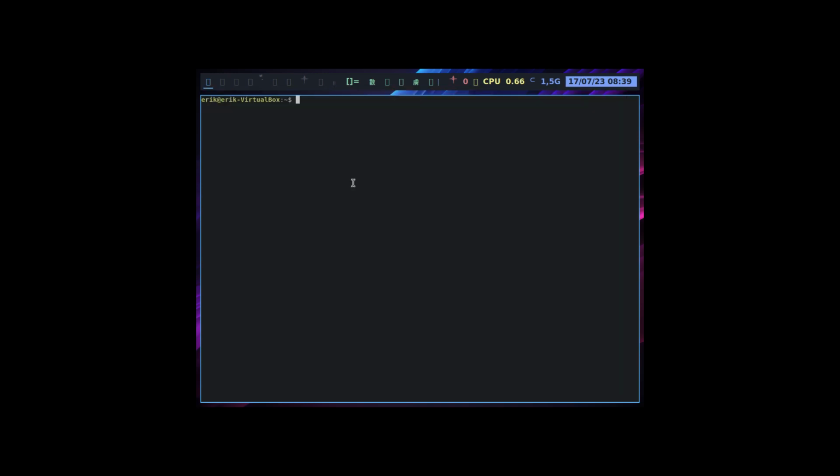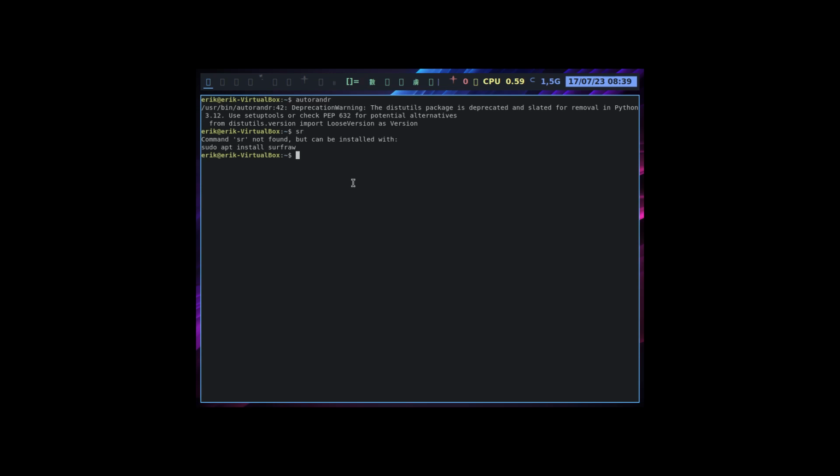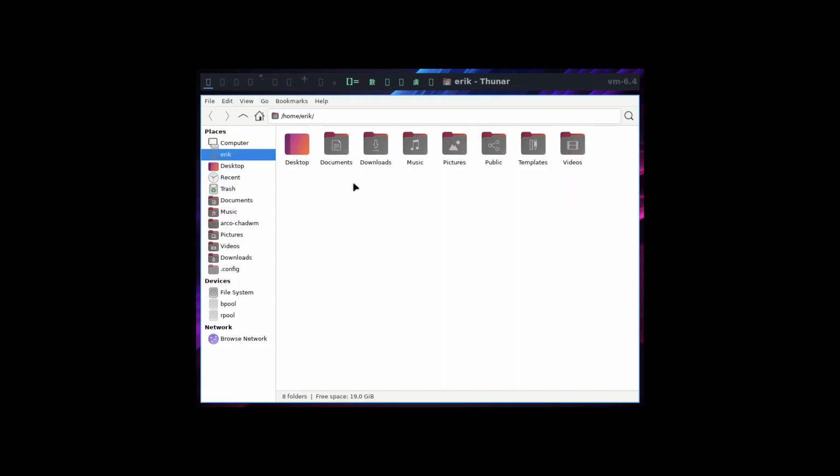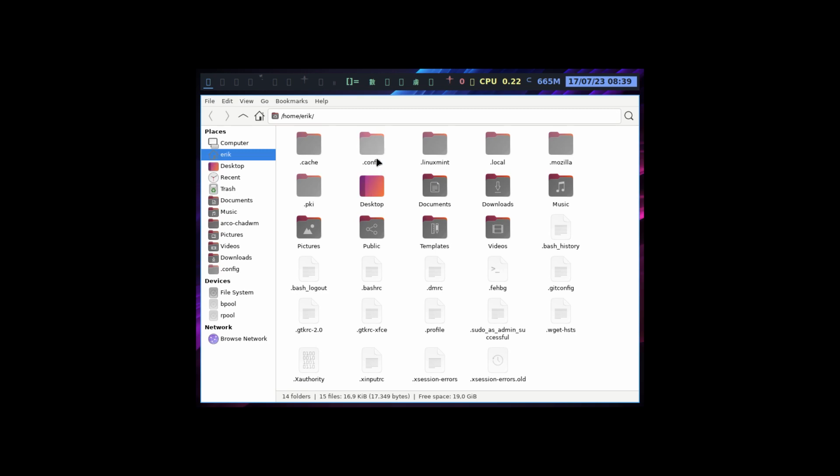So the only thing I need to do is deprecation warning. The slate and removal in Python and autorandr. Check pep. Oh my god! Right, it's autorandr. Let's do a sudo reboot because I want to be really sure. And now these fonts and the resolution. So that's that. Awesome. We're working in thdwn.